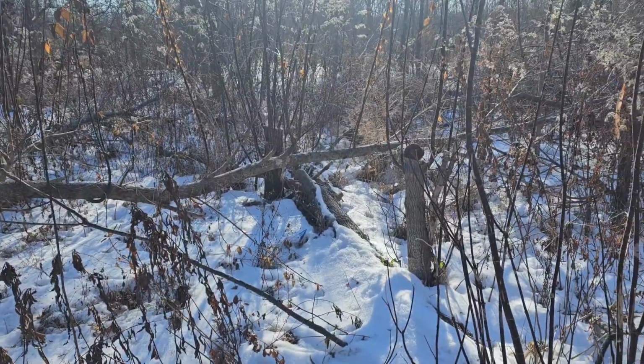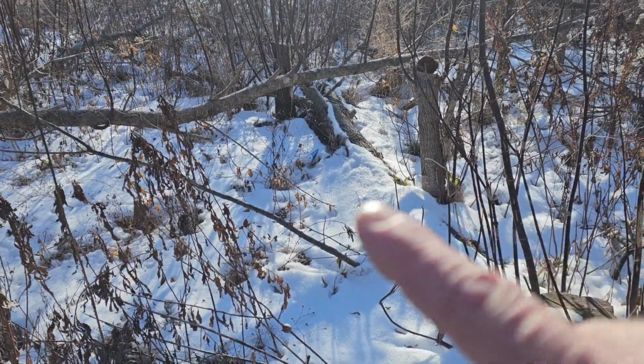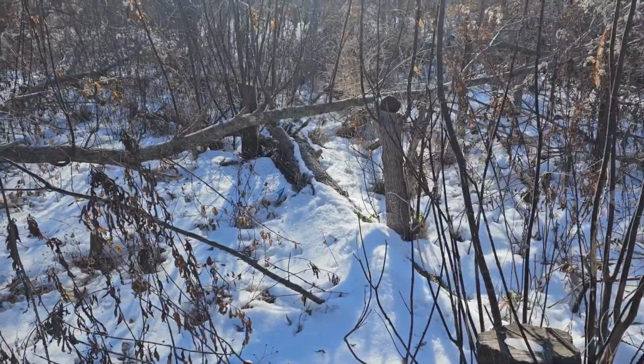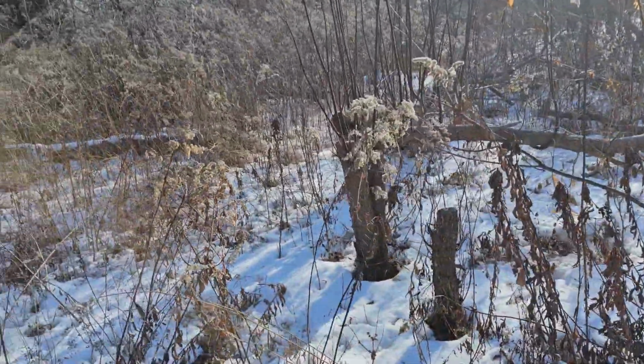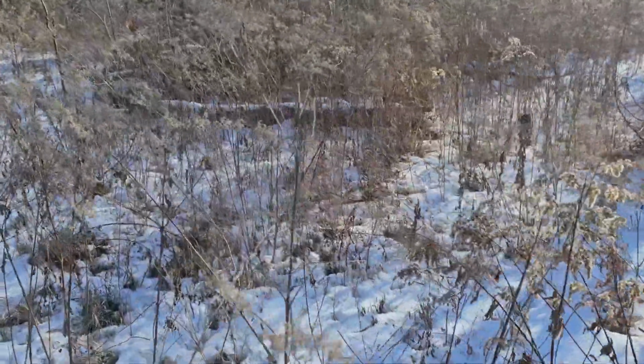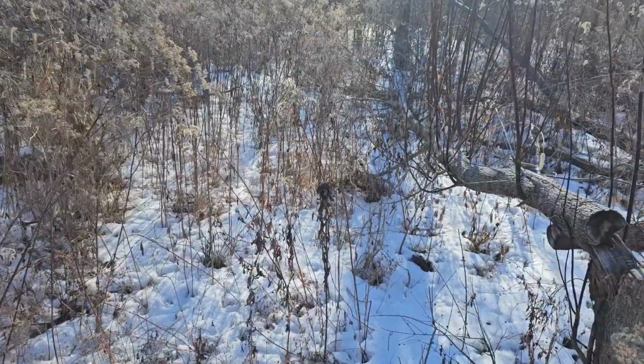Going to be curious to see how, there's a blue flag there. Every place there's a flag is where a tree was planted, so it's going to be fun to see how many of those have survived.